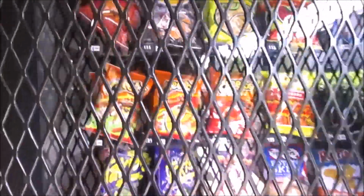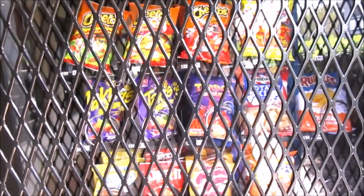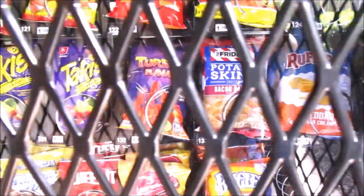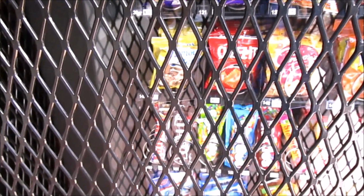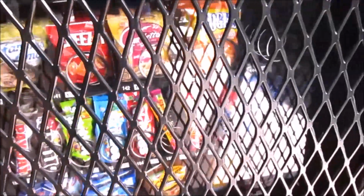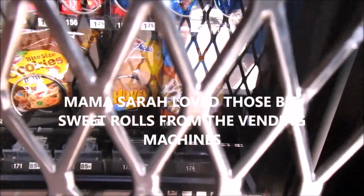Look here, JAZBEAR. Got Doritos, Lay's, Bunions, Cheetos. I know you probably like that. Takis, Turbo Flames, Turbo Flamas, so I guess that's flames. Potato Skins, Ruffles, Bugles, Gardettos, Cheez-It, Famous. Ooh, and all kinds of candy. That's got to be refrigerated because there's chocolate in there. Whoa. See, JAZBEAR? And one of your mom's favorite things is the Danish cinnamon roll.